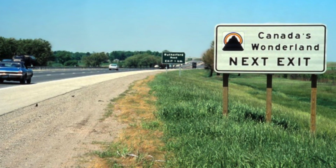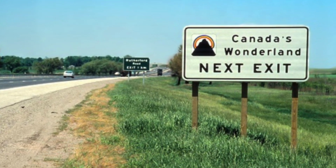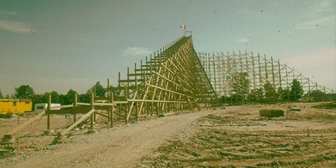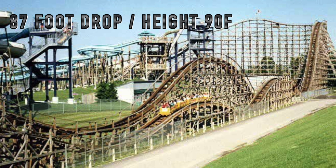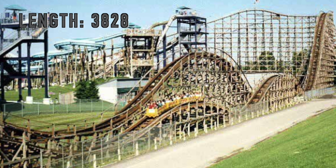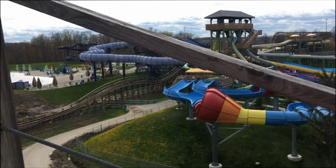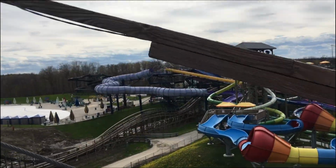On May 23, 1981, Canada's Wonderland opened to the public for the first time, and the biggest thrill available to coaster enthusiasts was Mighty Canadian Minebuster. Its stats for the era were impressive, boasting a drop of 87 feet, a length of 3,828 feet, and a top speed of 56 miles per hour, all Canadian records at the time.